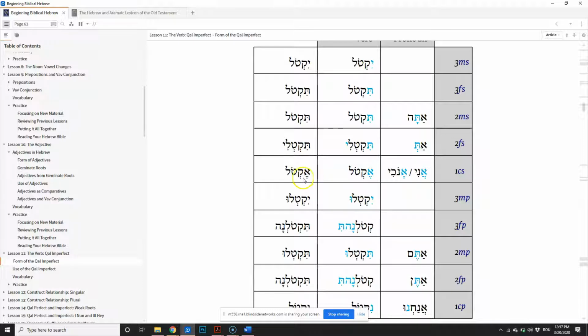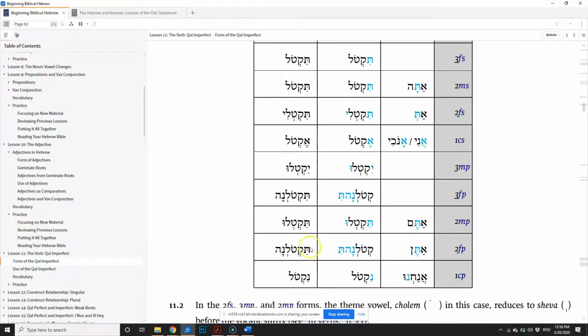All right? So then with ektol, we get back here, we get our regular holum. Now it's important to know that in the 1CS, this hirik is going to shift to a segol. And that's just because segol is easier to pronounce with an aleph than hirik is. But this isn't irregular. Every time you see a 1CS, you can expect in the imperfect to see a segol under that aleph there. But it doesn't happen under the nun in the 1CP. It's just that aleph one.